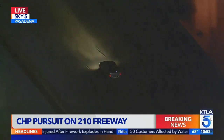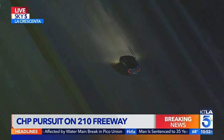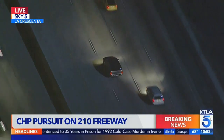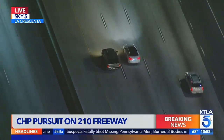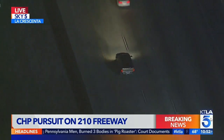And it looked fairly clear to me that there was at least one passenger in this car. They got off the freeway briefly and rose. And it looked for a brief moment as though there was a cell phone being operated in that passenger seat. Can't say for certain, but authorities have that to deal with as well.